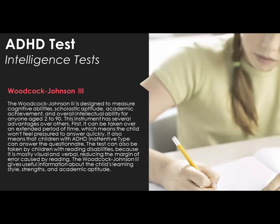This instrument has several advantages over others. First, it can be taken over an extended period of time, which means the child won't feel pressured to answer quickly. It also means that children with ADHD inattentive type can answer the questionnaire. The test can also be taken by children with reading disabilities, because it is mostly visual and verbal, reducing the margin of error caused by reading. The Woodcock-Johnson 3 gives useful information about the child's learning style, strengths, and academic aptitude.